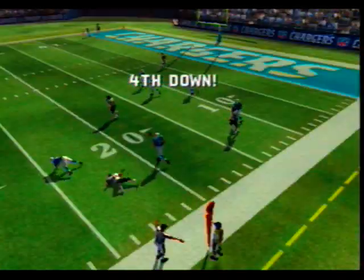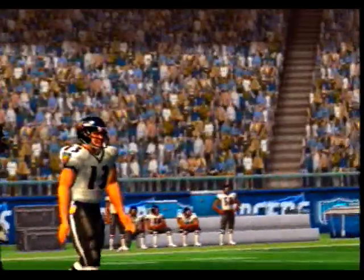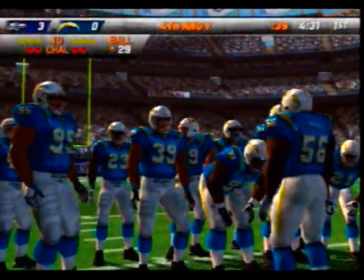Closing in, throwing. He fails to hang on to that. That is a catch you have to make. Quarterback did a pretty good job getting the ball to his receiver, and he just dropped it.